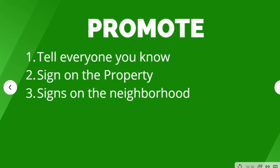Next thing that you need to do is to put up signs in the neighborhood. Obviously, this will depend on your neighborhood policy, but if there are places where you are allowed to put up signs, then go ahead and do so. Like I mentioned earlier, if you are part of a subdivision, usually these subdivisions have bulletin boards where you can put announcements. Maybe you can put a tarpaulin at the gate of the subdivision, or the entrance of the condominium. So wherever you are allowed, put up signs in the area.